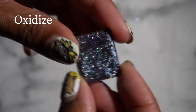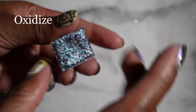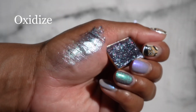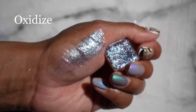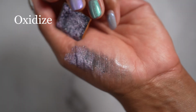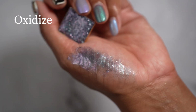Next, we have the shade Oculus Light. This is one of the dimensional multichromes, and I love this shade because it is such a dark and moody shimmer. Honestly, I've never seen a shade quite like this before. This has a sort of blackened blue base that shifts emerald, blue, and violet, and it has those multicolored sparkles throughout.